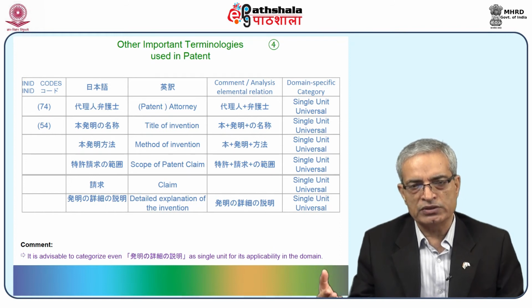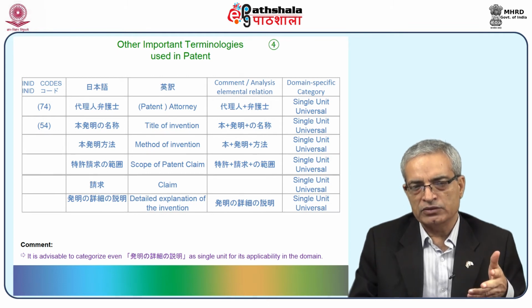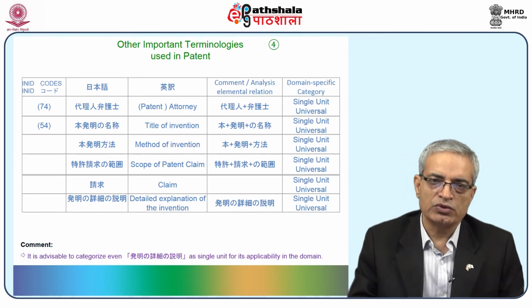Kadai o kaiketsuru is solving. So maybe in place of resolve, you say solving. Sometimes you may say finding solution for issues, and then you will say steps to find. So depends on you, but it's better to use the equivalent given here, that is the means to resolve the issue.